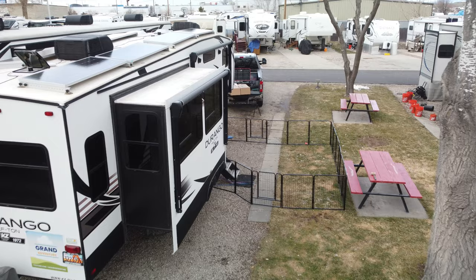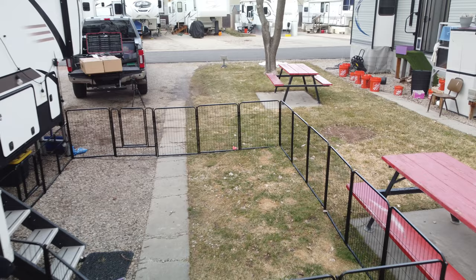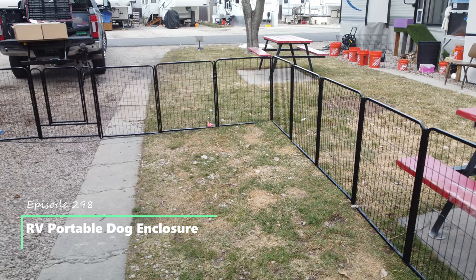If you're like us, your pet is another member of your family, and we do almost anything to keep our Labrador Retriever Zoe happy. In this week's Grand Adventure, we're going to try out a portable dog enclosure from FXW. That's perfect for your pet's RV life, so stay tuned.